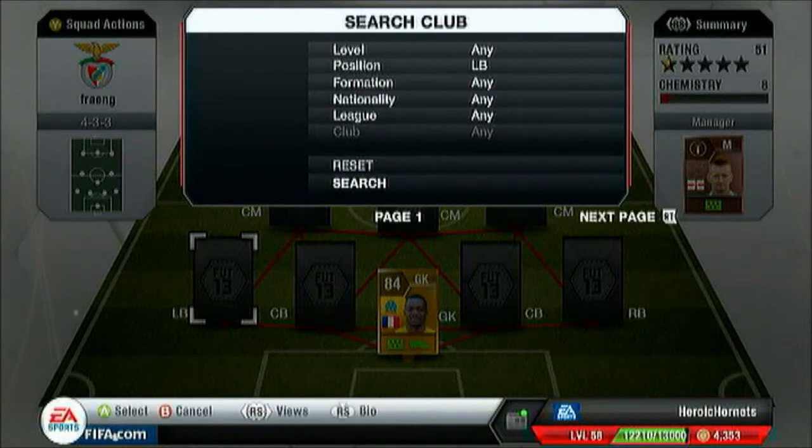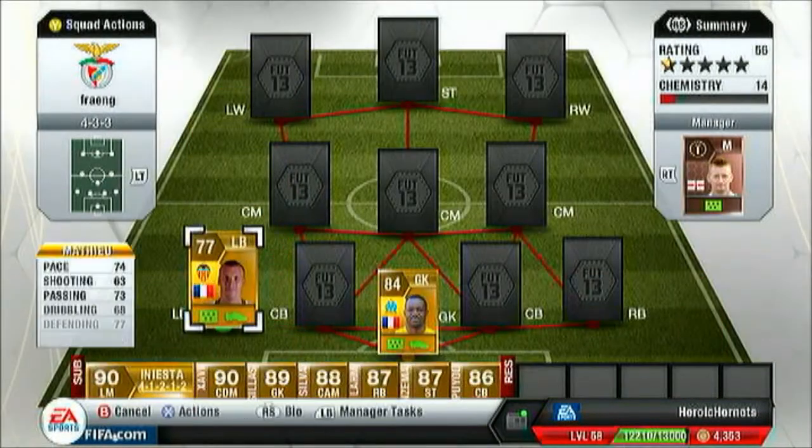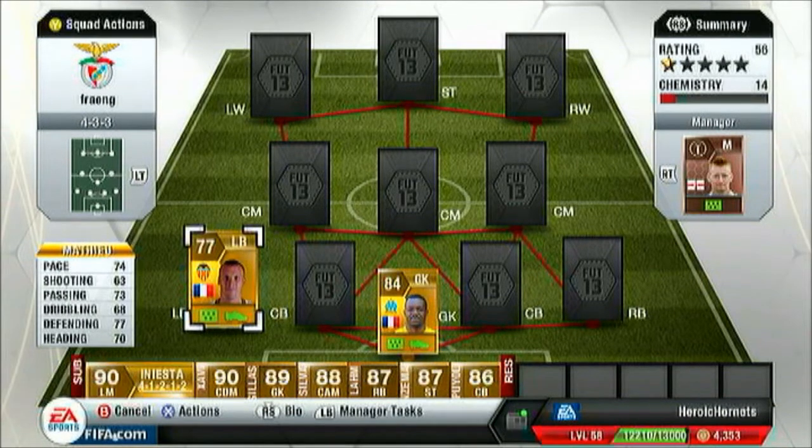At left back, we have probably, he wasn't bad, he was actually really, really good. Mathieu Debuchy of Valencia in France. We got 74 pace, 73 passing, 68 dribbling, 77 defending, and 70 heading. His pace is really underrated. Sometimes he had that massive burst of speed, and he was just really, really amazing for me.